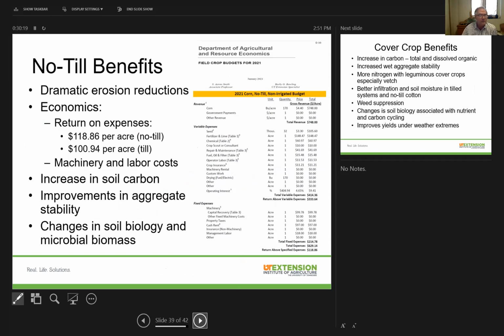Another great benefit. Let's just summarize the benefits of no-till. We've demonstrated dramatic reductions in erosion. Remember that revised universal soil loss equation, going down from maybe even 100 tons of soil loss per acre to less than 4 or 5 in these cotton systems. One of the many reasons for adoption is that the return on expenses is much more favorable in the no-till system compared with the till system.